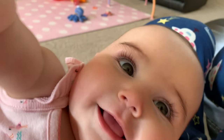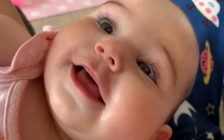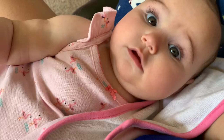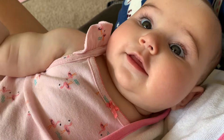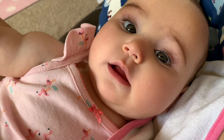What are you doing? You're a goober. This one's supposed to be sleeping. Why are you goobing? She was just laughing at me for no reason. I'm just sitting here. Why are you laughing at me? When I eat, her mouth is going. Oh, it's gonna be time for food soon for this girl. She's getting interested all of a sudden. Oh! Yeah, that mouth. Just like that. That mouth keeps going when Mama's eating. Yeah, you're getting excited.